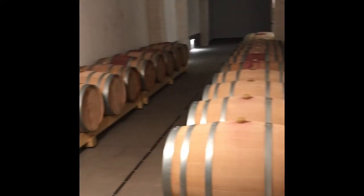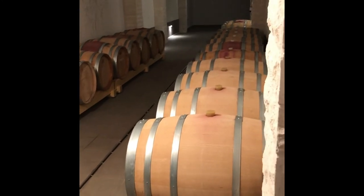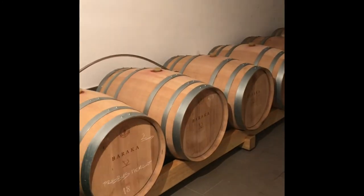So cute. Now you're in the barrel room. But I'm using it as a storage facility because why waste the energy? You know, I don't think that many barrels now. There's 27 of them.